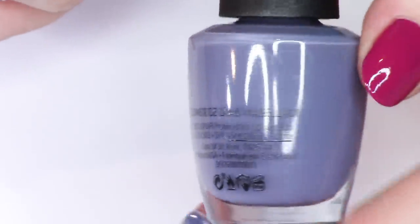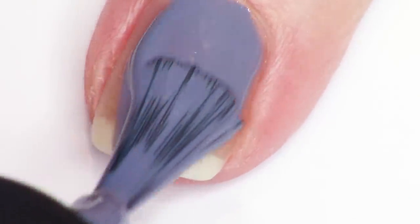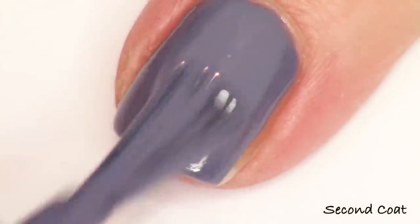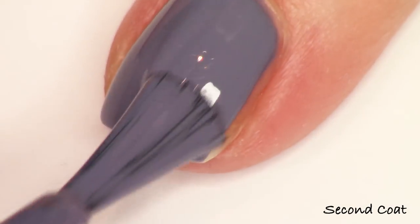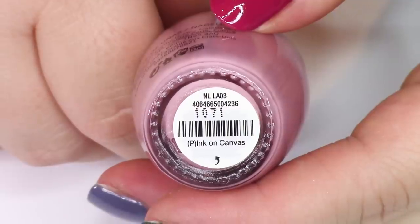Next up, we have OPI Heart DTLA. This is the other purpley gray out of the collection, and this one is a lot deeper. It's kind of blue leaning, even a little bit more maybe indigo leaning, and it's beautiful. I love this one as well. And again, I don't have an exact dupe for you already in OPI's line. However, Zoya is releasing a shade this fall that's almost this exact color, you guys. It's so interesting to me how these things work out. But oh my gosh, on my nails, this is just my color. I love it so much.